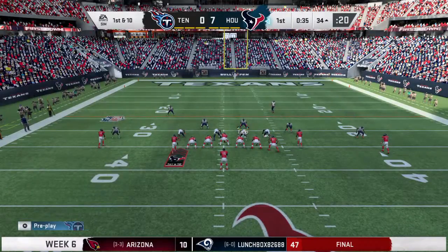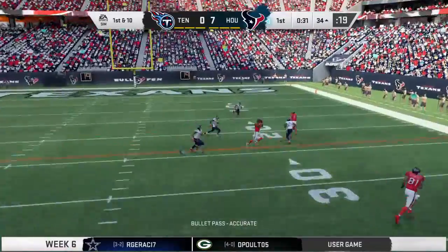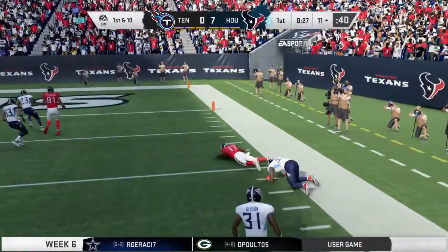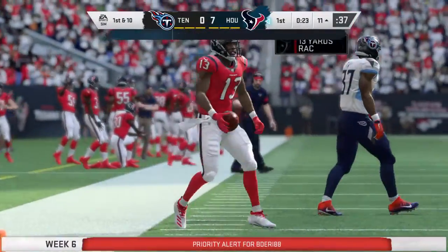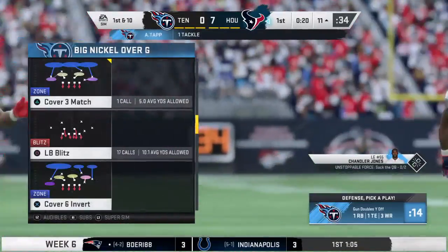It's 1st and 10. A shotgun snap for Goff. Got an open man, it's Washington. And he gets this one inside the 15, just a yard or 2 shy of the 10. Good work after the catch, going to net him 23 and a first.